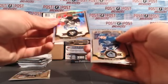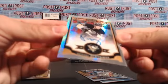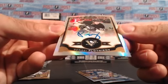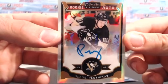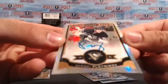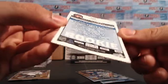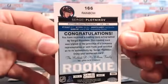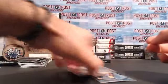And we have an auto, on-card auto, rookie auto, Sergei Plotnikov for the Penguins. Sergei Plotnikov, on-card autograph for the Penguins. Rainbow, not numbered, but an on-card nonetheless for the Penguins to finish it off.